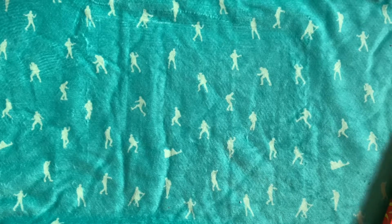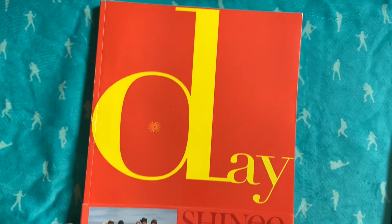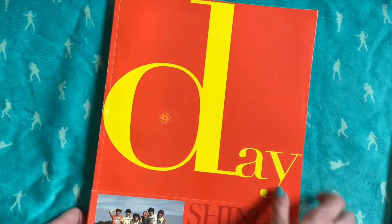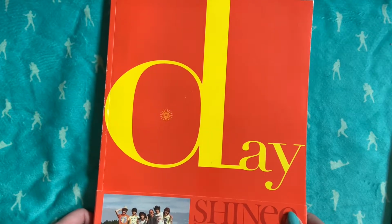But then last, but certainly not least, we have the Day and Night photo book. So we'll start with Day. They're very large. And I bought this one in Korea for like $20 and didn't buy Night. And I regretted it forever. And then I had to buy Night secondhand or separately. And it was, ugh, the worst.